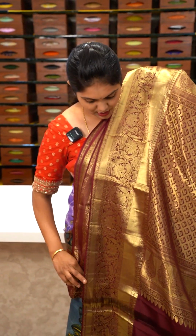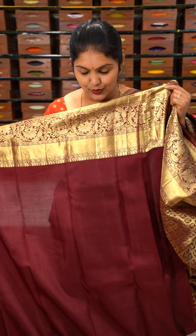And this is a pallu part, manchi peacock design ochindi leaf lo. And this is the blouse here. So offer price for this one is 15,290.